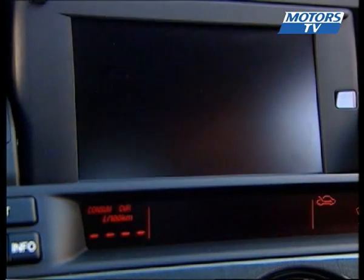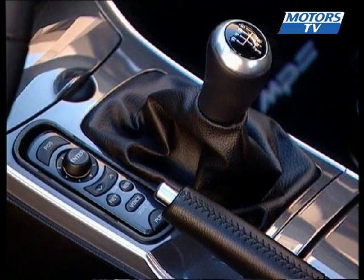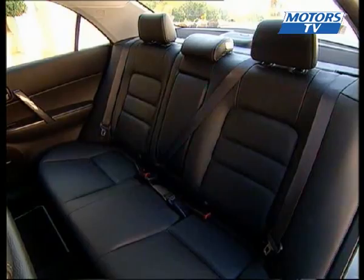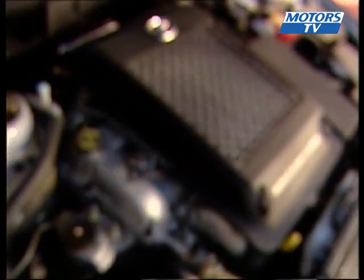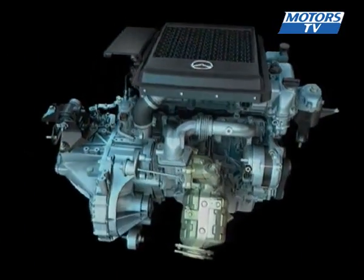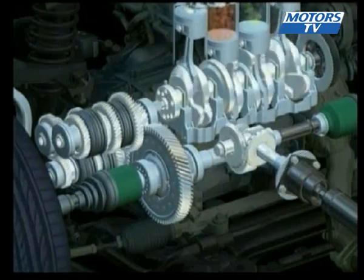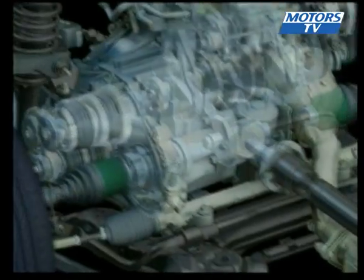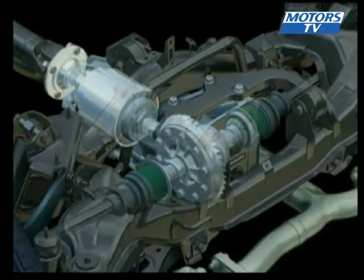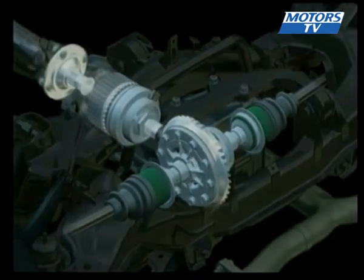The 6 MPS also teaches two of its Japanese rivals, the Subaru Impreza WRX and Mitsubishi's Lancer Evolution, a thing or two about performance. Under the MPS bonnet is the 2.3-litre direct injection spark ignition, turbocharged 4-cylinder engine, producing 260 brake horsepower at 5,500 RPM, with 380 Nm of torque at 3,300 RPM, 30 more than the Impreza WRX and only 5 less than the Evo 8. It's coupled with a 6-speed gearbox, an active all-wheel drive transmission and a rear limited-slip differential.